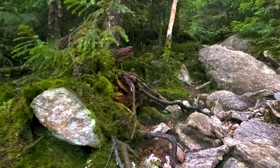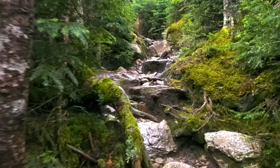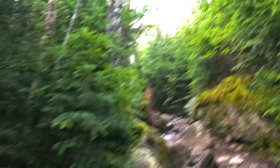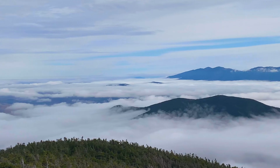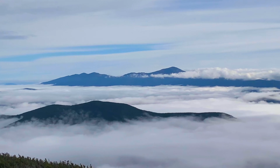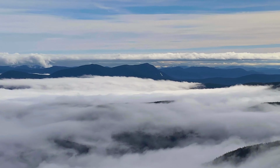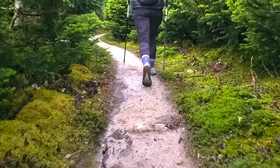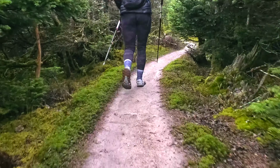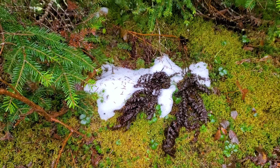Well, so far this trail has been really putting us to the test. It is pretty steep. There are not really many flat spots. No wonder the clouds cleared up. We hiked right through them. Look at that. First snow sighting of the season.